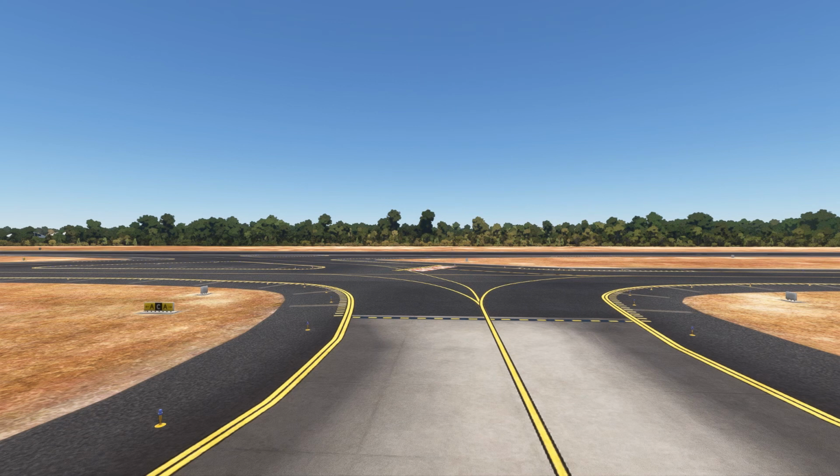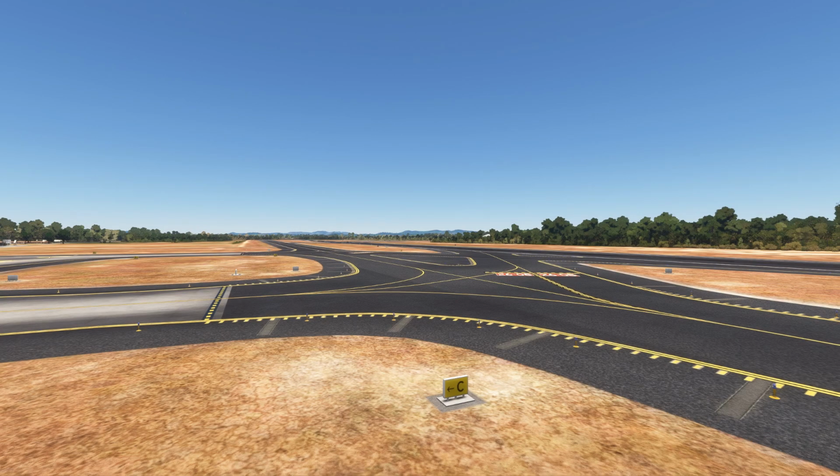So a quick look at taxiway signage. The only thing that's missing here, in fact we'll have a look further up, but it looks as though the runway red signs are missing. But you've got blue airfield edge lights. The taxiway looks really good. Signage generally is of a high quality. Here, see, they're set in their own plinth. Oh, it looks good, it really does.